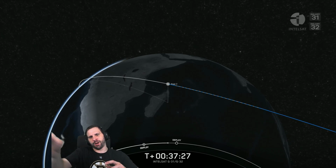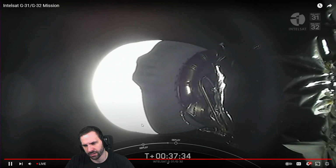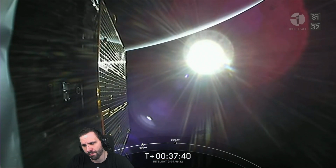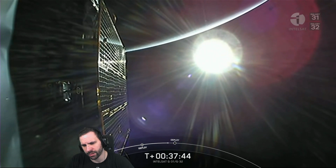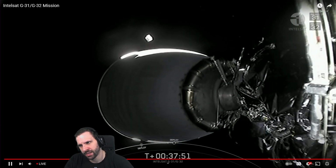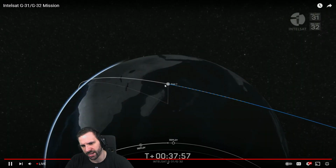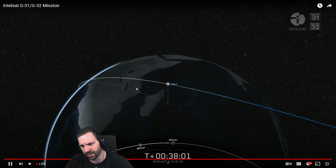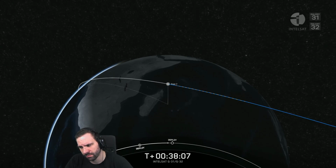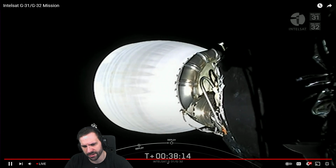It looks like they deployed one, and then they're turning the second stage around and deploying the other one, because the stage is definitely rotating. See? Do we know which satellite is which? Nope, but there's the other one. They deployed one on the prograde vector, and now they seem to be rotating that second stage and deploying the second one facing towards the sun. Interesting. 32 first and now 31, thank you. Yeah, see, there's 32 right there.